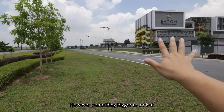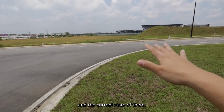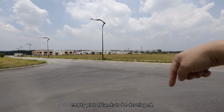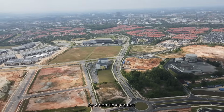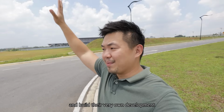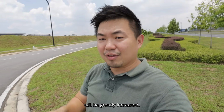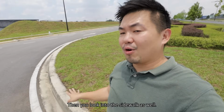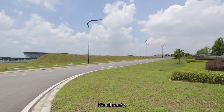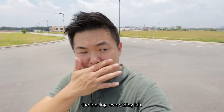However, something bigger to look at will be the size of the roads and the current state of them. So you look into it, everything is completed. Now left all this empty plot of lands to be developed. So when time comes, the developer can just plug in and build their very own development without worrying about infrastructure. So it means the pace of development will greatly increase. Then you look into the sidewalk as well, you look into the road curbs, the landscape treatment, street lamps, everything, it's all ready. Wow! Also that includes the walkways, the fencing, everything lah.